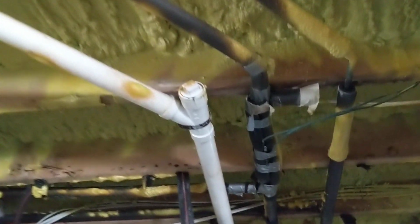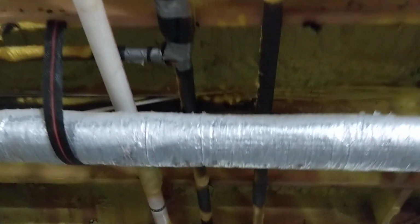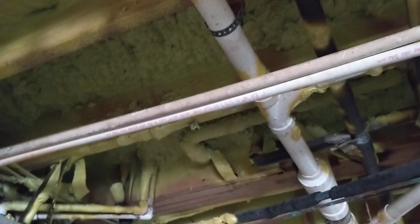Underneath, they do have spray foam up inside here. And really, we'd have to just get somebody to make sure that all of this is done properly. But this is the underside of the house.